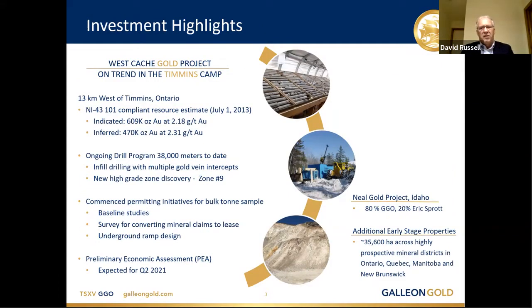Okay, the West Cache project, the reason we actually did a merger with Linear Gold was to pick this project up. There are other projects, we'll get to those later. But right now, this one has 1,079,000 ounces on it. It's really what I call step 3 in bringing a mine to production. You have the discovery phase, the first exploration phase, then advanced exploration infill drilling and the PEA. Then you have pre-feasibility followed by feasibility and then bring a mine into production. We're in phase 3 right now, the advanced exploration, infill drilling, doing PEA work.